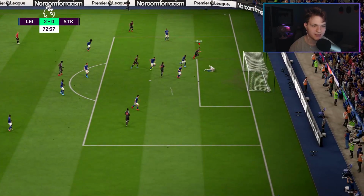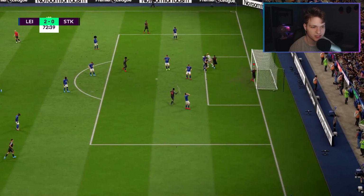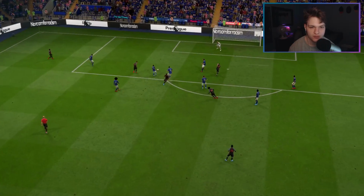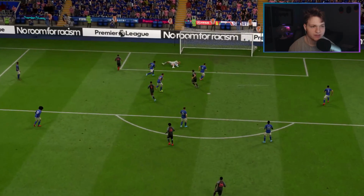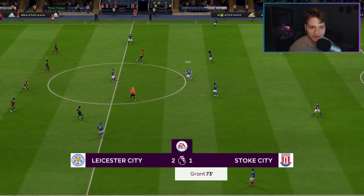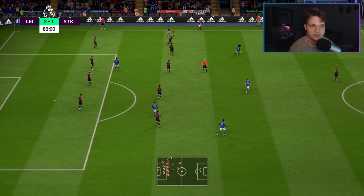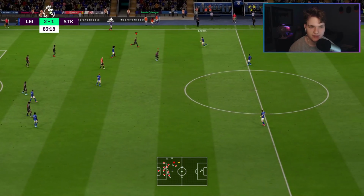Gray plays that into Grant. That is a very good finish. All right, 2-1. Grant just on for Amuzu. That is a very good finish on his left foot. All right, 15 minutes to try and get an equalizer in this game. Leicester are just keeping the ball. I cannot even get on it.